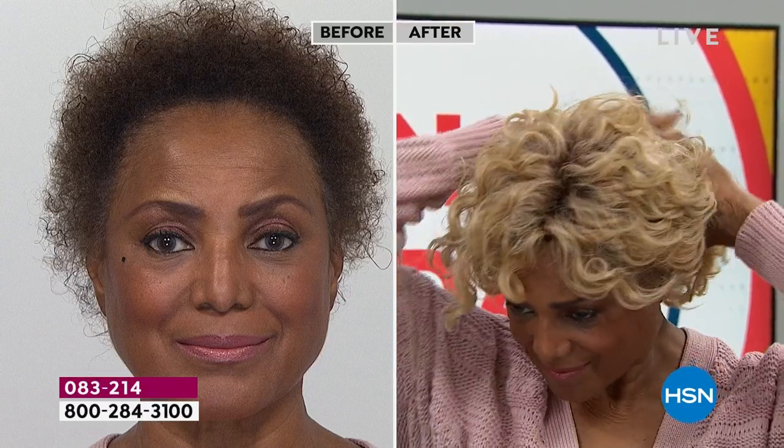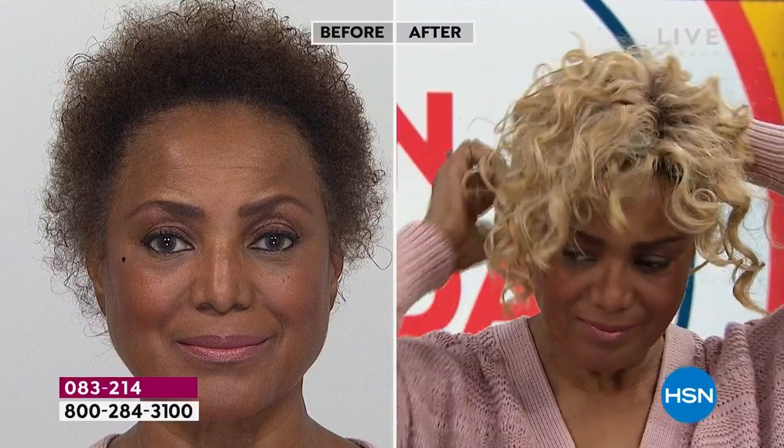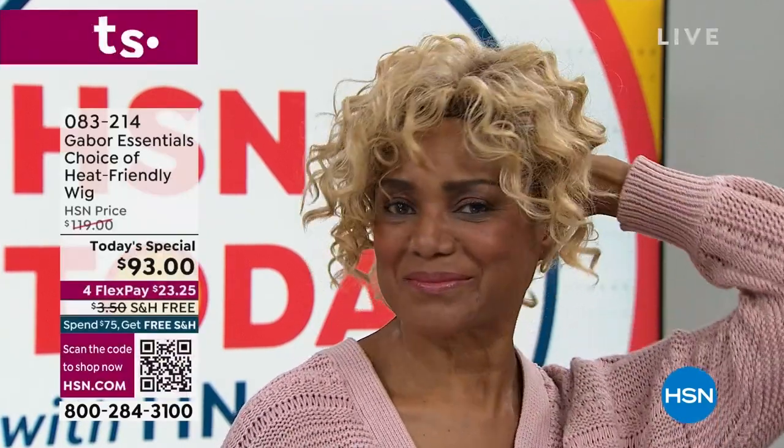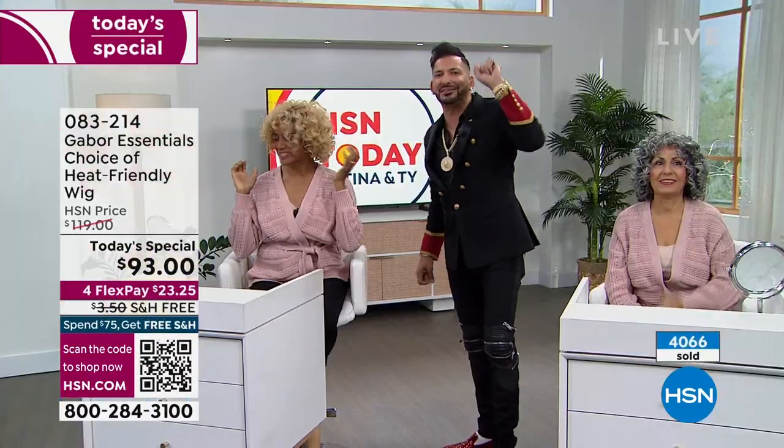So, light gray, dark gray, medium red, gone. Light red, absolutely go click over to the light red. If the medium red was what you had your heart set on, we have it in a black. Look how she puts it up, Tina. Look how she could just throw it up with a little pin, little clip. I mean, this wig is like mic drop. Wig drop. I love you guys.